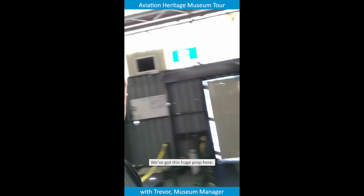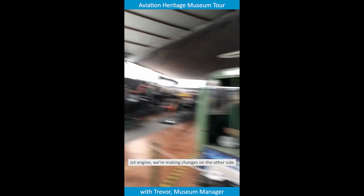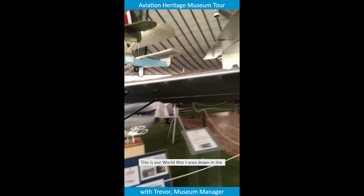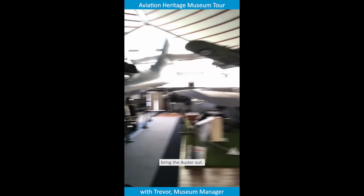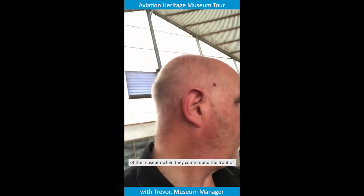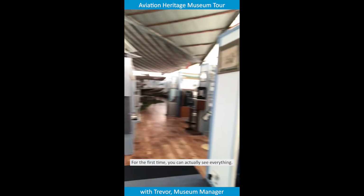Where am I? Yes. So we've made some other changes. We've got this huge prop here, turbo prop, which used to sit over there, jet engine. We're making changes on the other side of the Catalina here to open up the museum more. This is our World War I area down in the back corner, which you can see. We're just moving things around to be able to bring the Oster out, and so everyone can get a far better view of the museum when they come around the front of the Catalina. There's a scale model of the Hurricane up above. For the first time you can actually see everything.